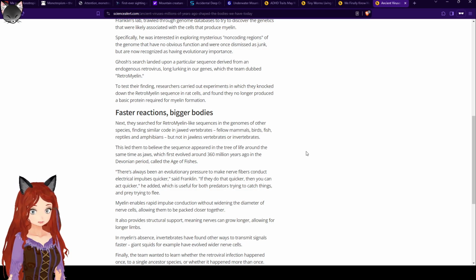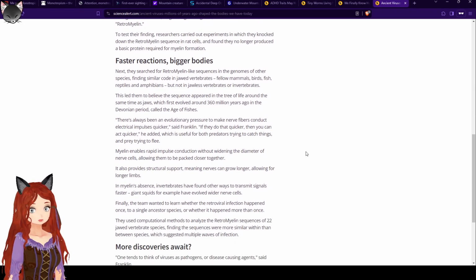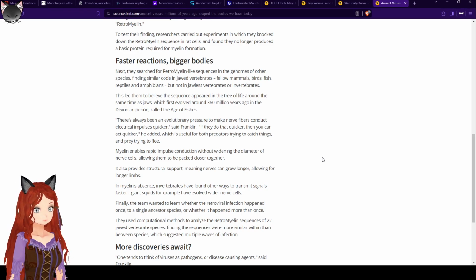There's always been an evolutionary pressure to make nerve fibers conduct electrical impulses quicker. If they do that quicker, then you can act quicker, Franklin added, which was useful for both predators trying to catch things and prey trying to flee. Myelin enables rapid impulse conduction without widening the diameter of the nerve cells, allowing them to be packed closer together. It also provides structural support, meaning nerves can grow longer, allowing for longer limbs.